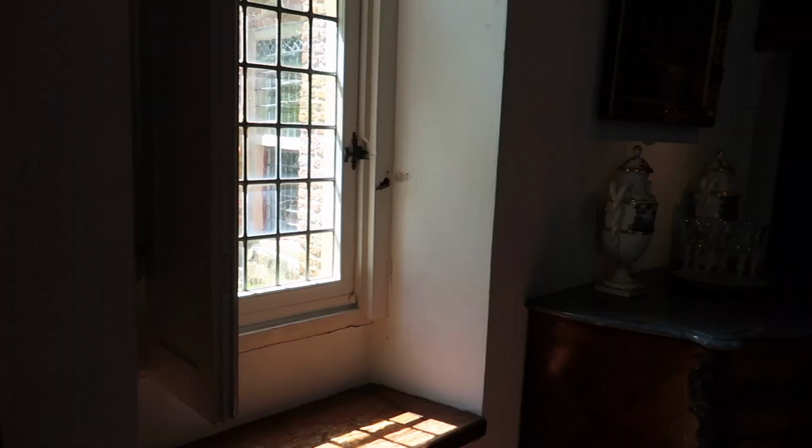I'm in the museum in the castle, and it's really beautiful here with all these chambers with paintings and beautiful things, porcelain, and I'm honored and grateful that I'm allowed to use it, and I'm really looking forward to making pictures.